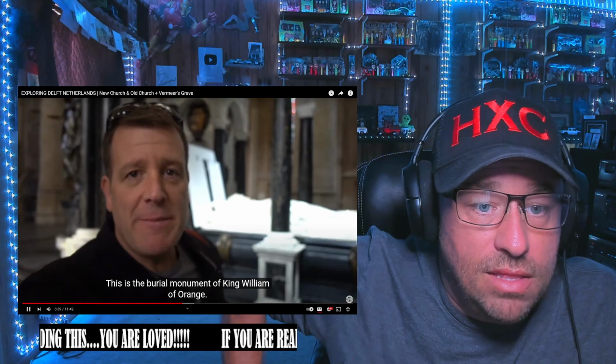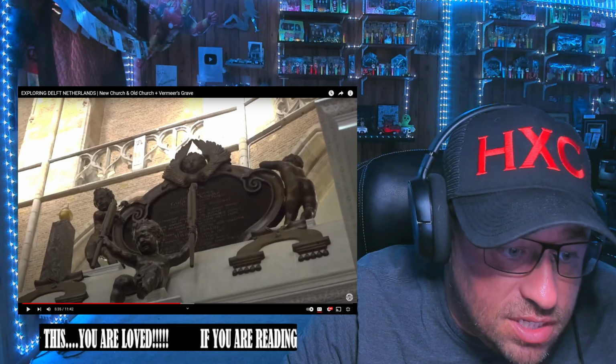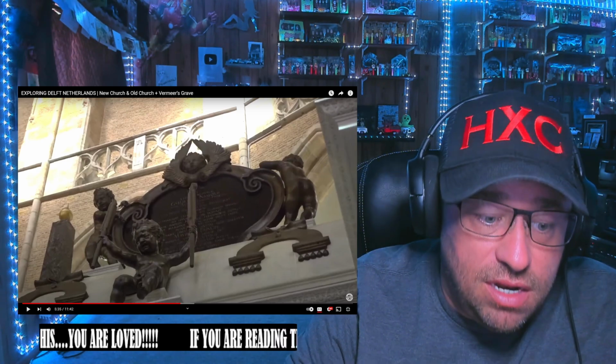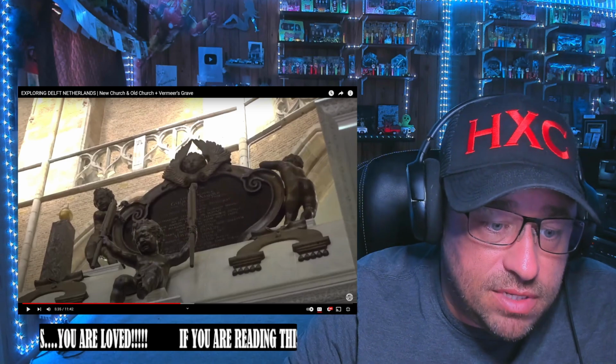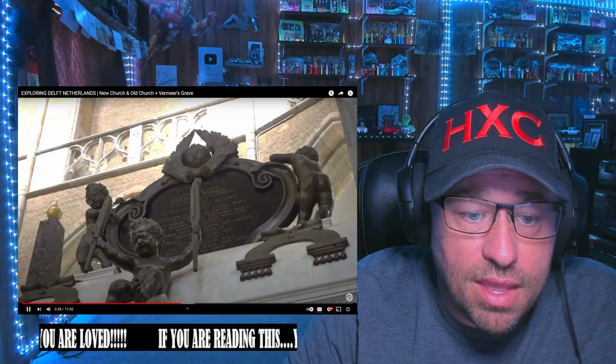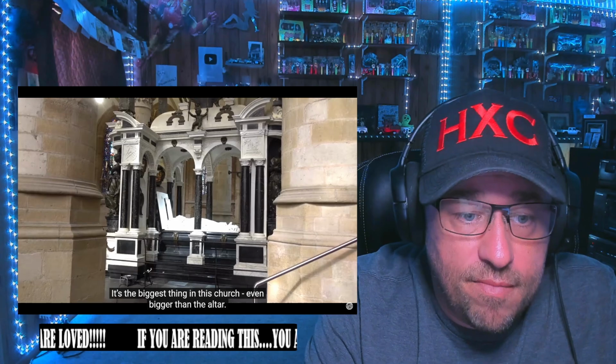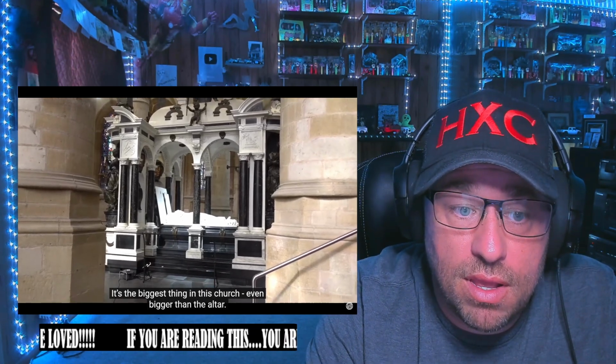This is the burial monument. Those cherubs. Is it cherubs? No, it's just little people. I would say they look unhappy, man. Look at them. They're just crying away. This is the burial monument of King William of Orange. It's the biggest thing in this church, even bigger than the altar.